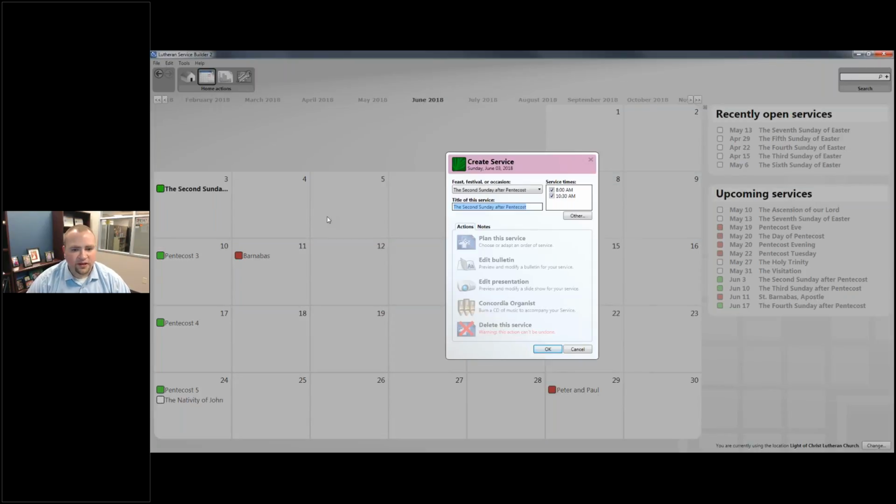Now when you click on it, it'll say which feast, festival, or occasion do you want to use. This is one of the key things to start off and to pre-populate, or at least give you all the necessary suggestions that are going to save you time, and that's based off of the 3-year lectionary. Now we can change this to 1 year. I'm not going to do that today because we don't have any 1-year users watching. So we'll stick with the 3-year. It's going to tell me the second Sunday after Pentecost.